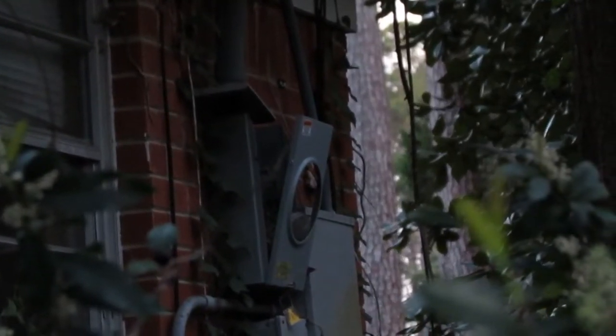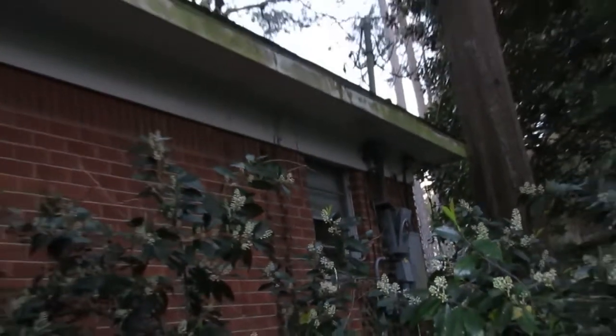See if I can get focused back on it better. Sorry about that, guys. I got to looking at something else. So that's a pretty big safety hazard right there. I wished I could get over there to it, but it's just too thick. Yeah, I don't see any way, plus it's getting dark.